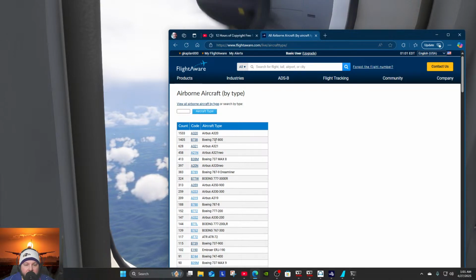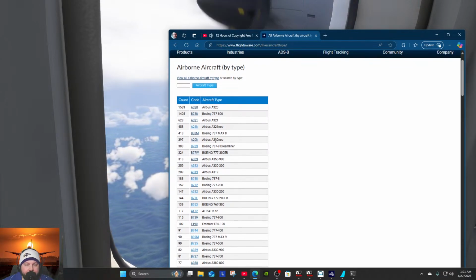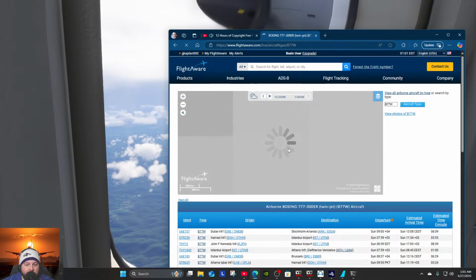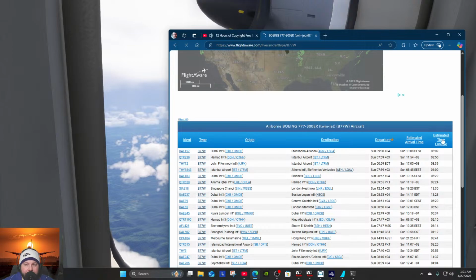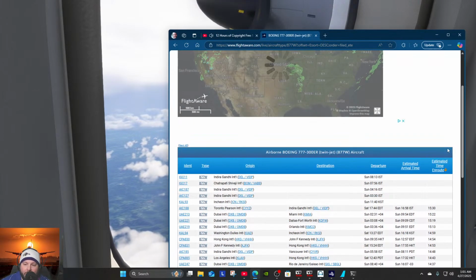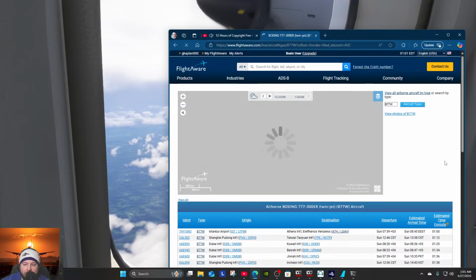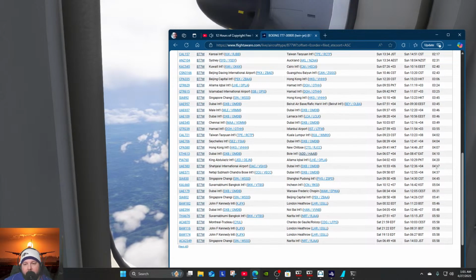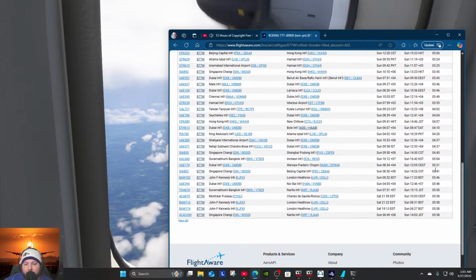Alright, let's look at... Well, we haven't flown the 777 in a while. Let's see what they got going on here. Let's look for the shortest flight. Or not the shortest, but maybe one that's like 5 or 6 hours. Because with how we can increase the sim speed, it helps out quite a bit.